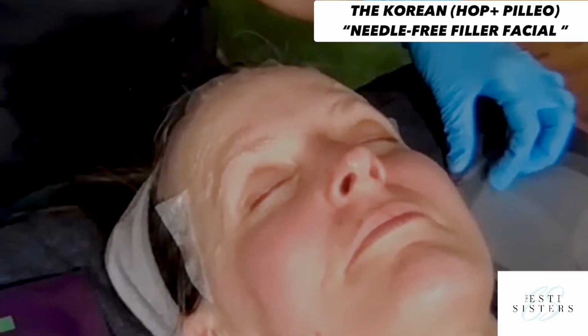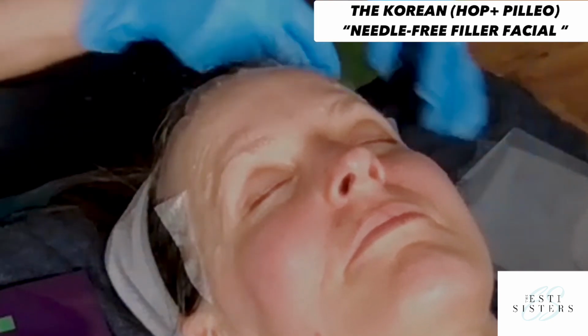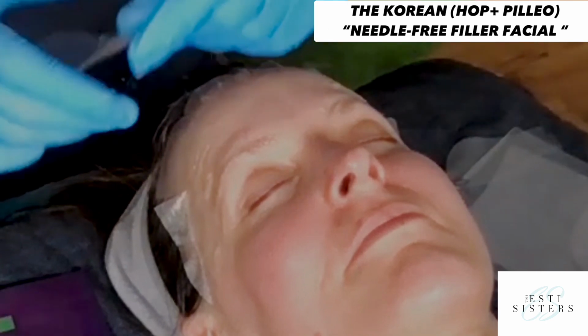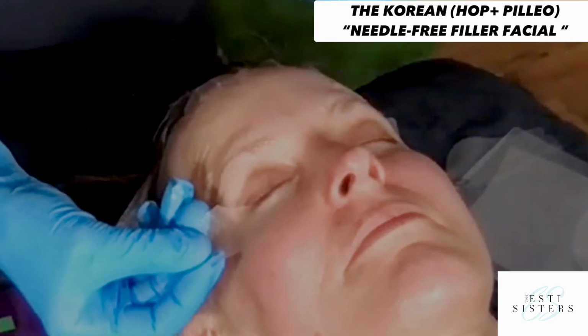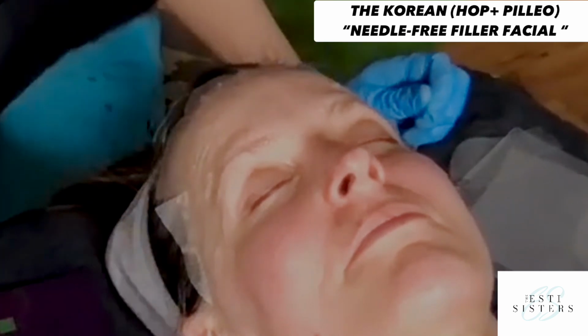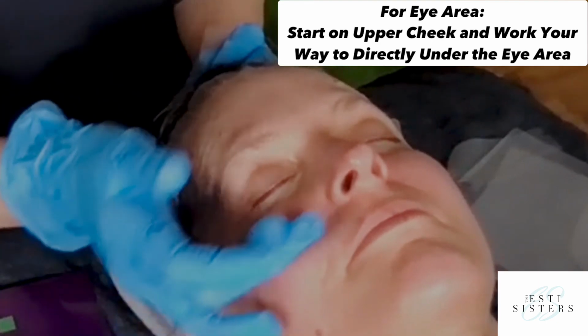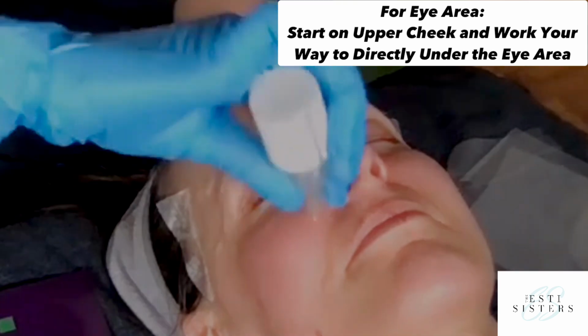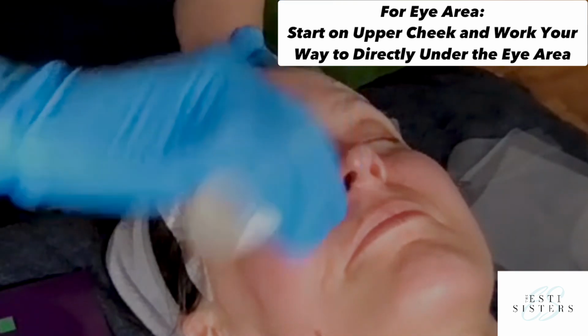So next we're going to continue on. I'm going to do the right eye area. A little tip, again, you're going to be working with the textured side down. This is going to go right underneath the eyelash. One of the tips, so you make sure that the product doesn't roll into the eye, is I start with application further out on the cheek. I'm going to start with about a pea size there.